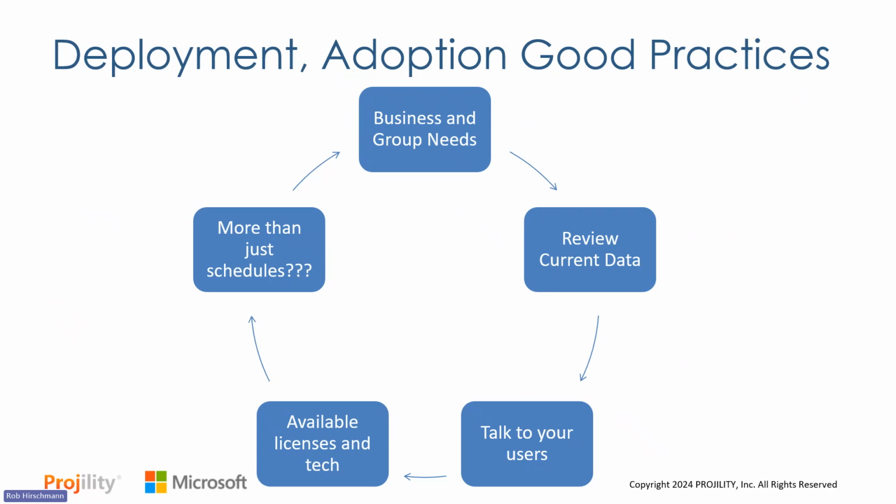You also want to sit down and talk to your users, not only do discovery, but just let them vent and say what they like and don't like, what scares them about a project management tool, why do they use Excel, what other tools have they used before in the past that might be helpful, that may clue you in on what the right solution may be. You don't want to overwhelm your users. At the same time, you want to create some consistency and standardization.